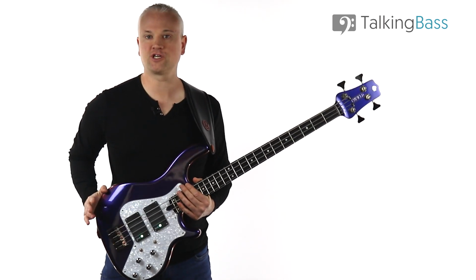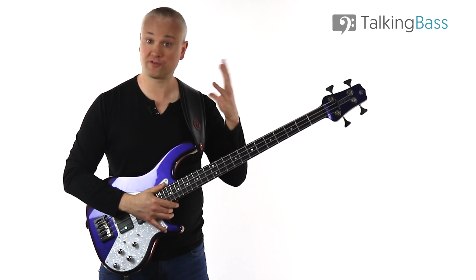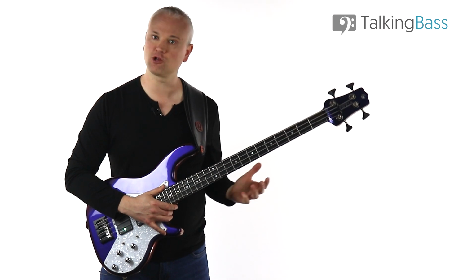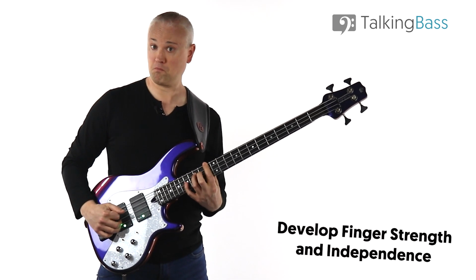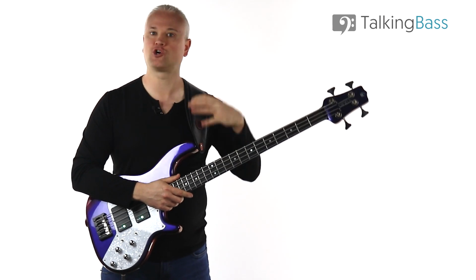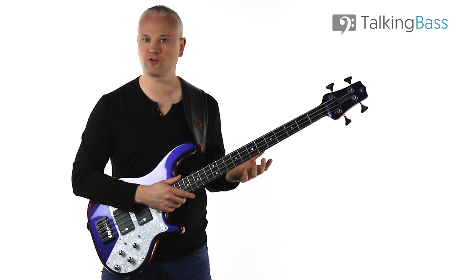The 4th reason for learning chords on bass is technique. Chords obviously require you to use more than 1 finger at a time on the fretboard, so even just that can make things a little more demanding in terms of finger strength and control. You need the finger independence to hold down each note. You have to hold all of those notes down while sustaining the chord, and you often need the strength to bar across multiple strings depending on the chord quality.